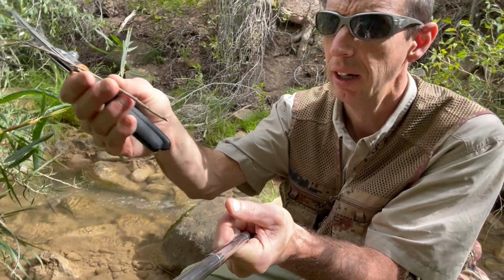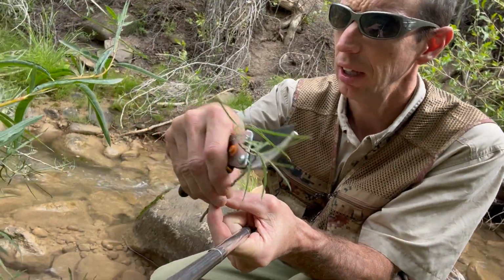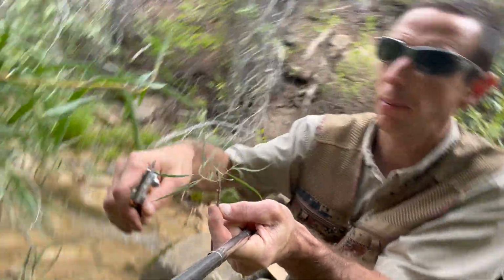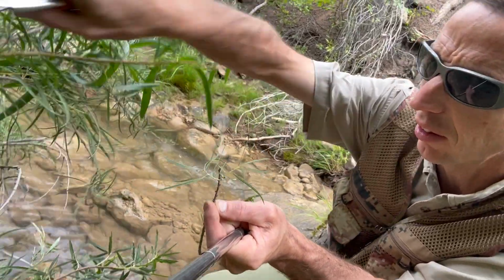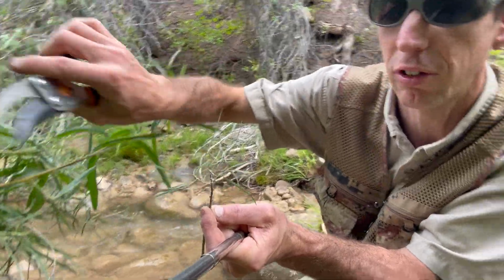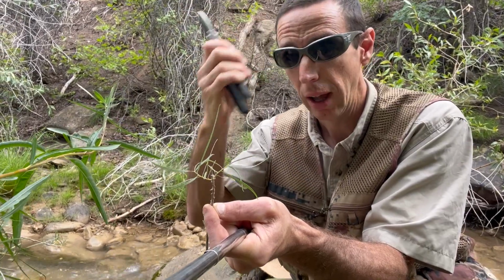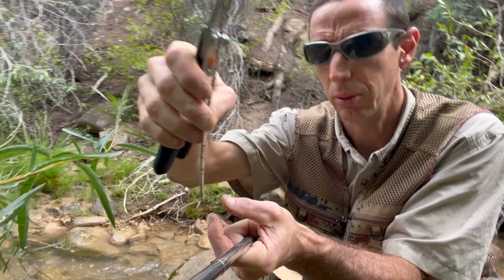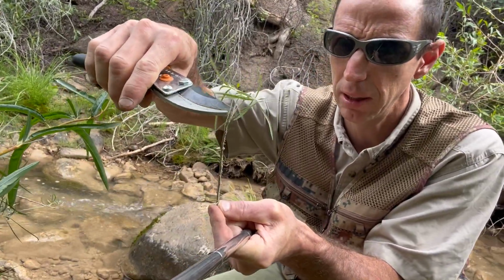Now you'll notice that I cut that at an angle. Okay. Now that angle is the angle you want to cut for the cutting. Now for the branch that you cut it off of, it's better to cut straight. Now the reason for this is it's for the same reason. A slanted cut allows for more water to enter through. And so the slant will allow that when it's in the water, it can pull more water up in.